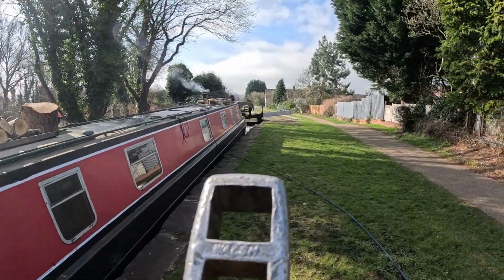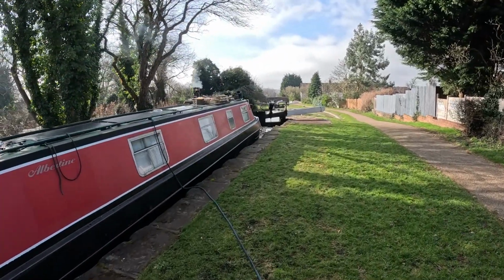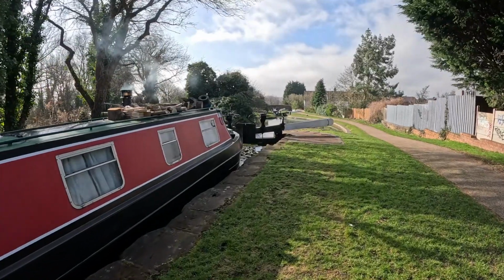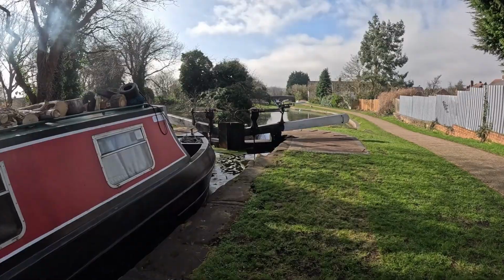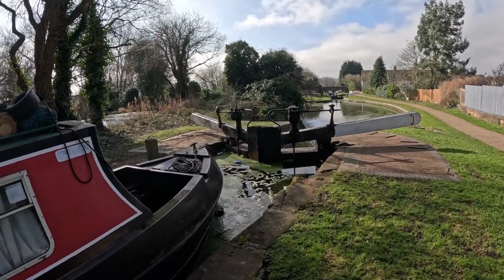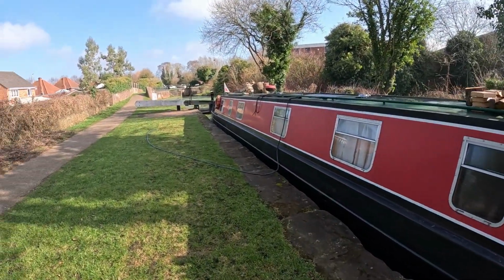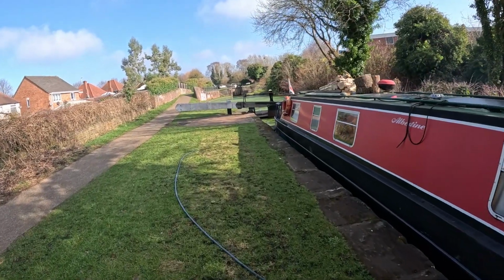I've just got the camera back out, actually. There was a guy lurking around the boat trying to tell me how to do the locks and everything. Yeah, I don't like that. And he was absolutely smashed out of his mind this early in the morning, drinking tinnies already, you know, the strong stuff. So I put the camera away, and I haven't recorded very much for a couple of locks.